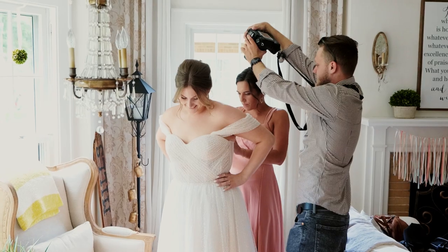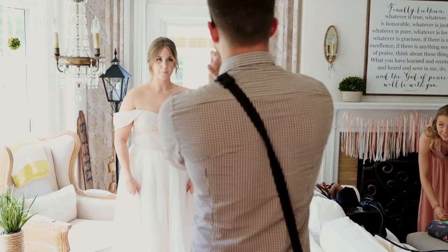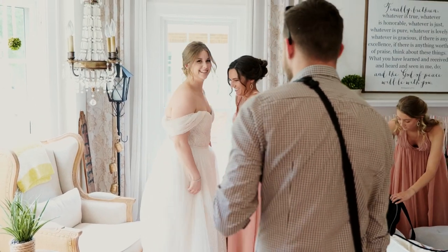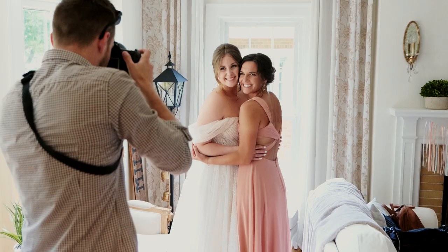Just shooting blindly here. Beautiful. Why don't you guys just squeeze in close, belly to belly, faces this way. Wrap each other up, no dangly arms, turn a little bit this way. Perfect, much better. Got it, perfect.